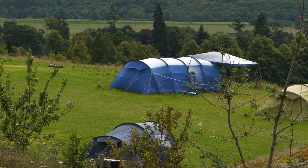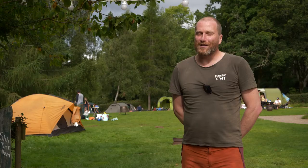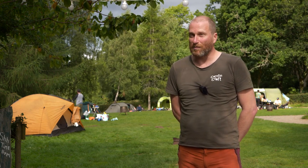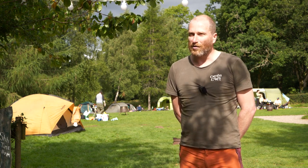Here at Comrie Croft, we are at the campsite, part of it, and this is where we've used some of the not so productive ground to provide space for people to just tent camping. We don't have caravans or anything like that, and people can have a campfire, and we provide some basic facilities with toilets and showers. We encourage people just to get outside and enjoy their surroundings.